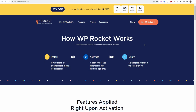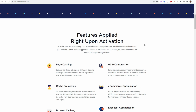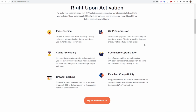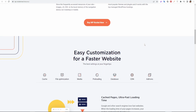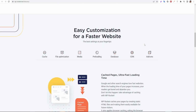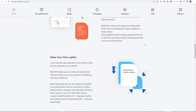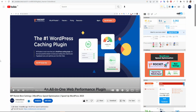WP Rocket offers a range of powerful features, including page caching, which generates static HTML files to reduce server load and load your pages faster. Their file optimization feature minifies and concatenates CSS and JavaScript files, further enhancing your website's speed. And with lazy loading, your images will only load as users scroll down the page, saving bandwidth and improving load times.